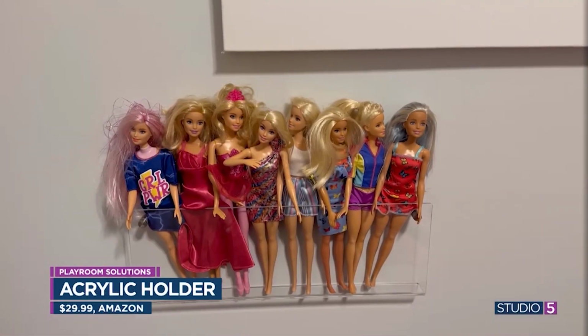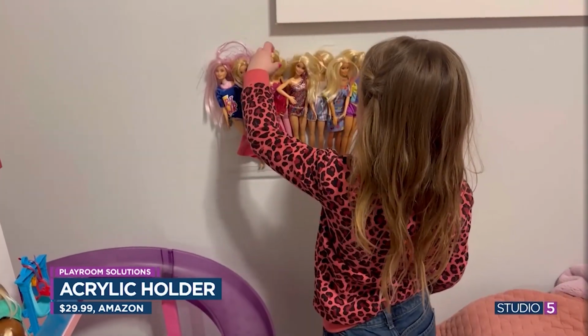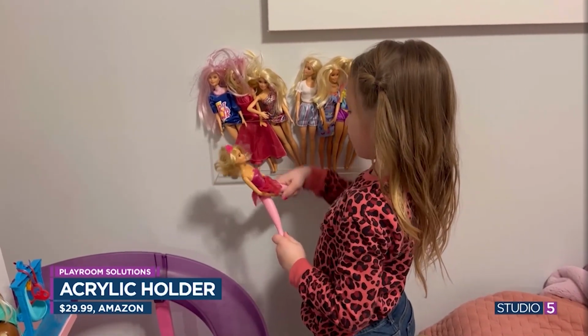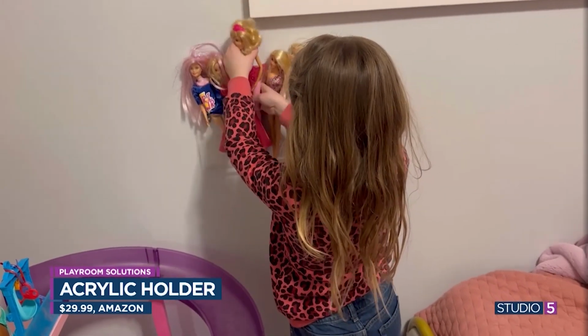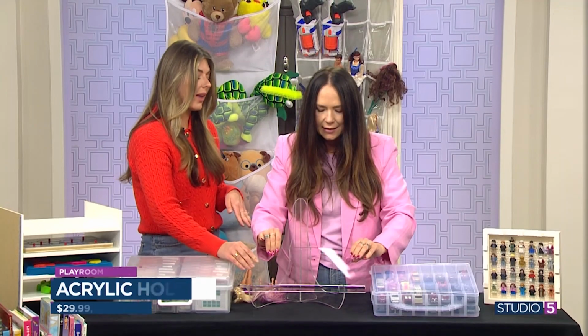Barbies are so pretty. They're all dressed up. Look at this cute video. Oh, look at her. That's my little girl, and she just picks the Barbie she wants to play with, and then she can slide it right back in. If they age out of the Barbies, use it for book storage. Look at that. You keep it on the wall. You utilize it for something else. I do love that.